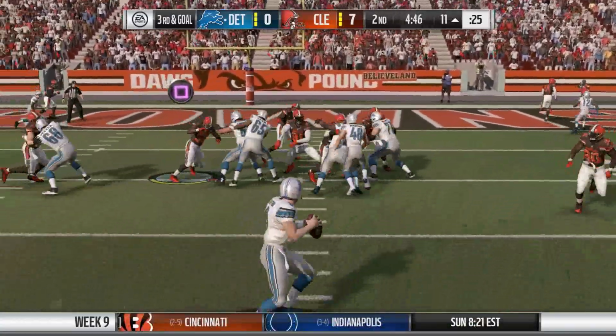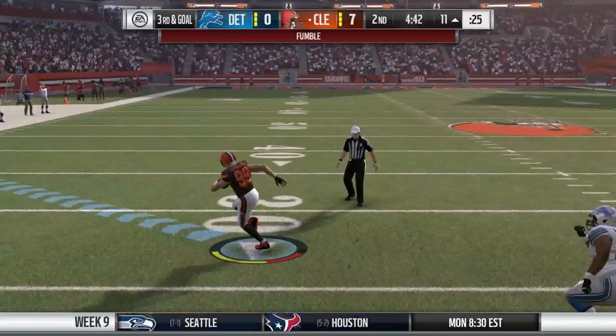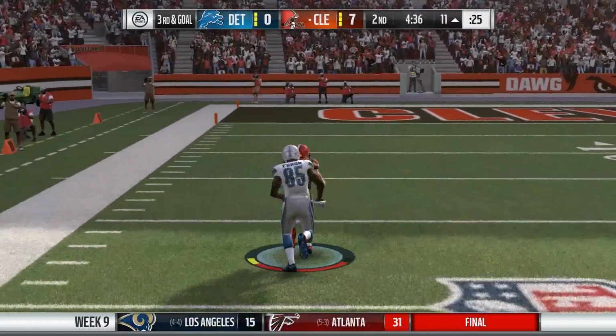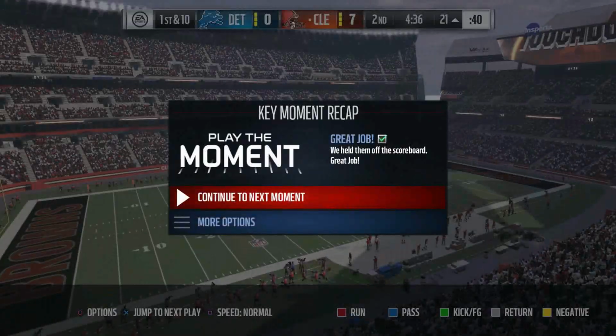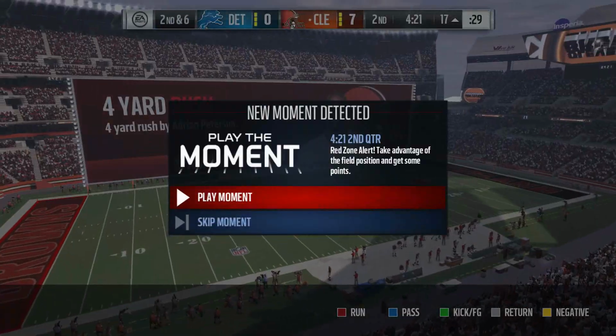Now a play fake at Stafford. Oh, a hit. He lost the football. Stafford puts it on the ground. Look at the big man rumble. He's at the 50. 30. And a terrific return as he takes this thing all the way down near the 20-yard line. The Browns with the great opportunity there. 4-yard rush for Adrian Peterson.